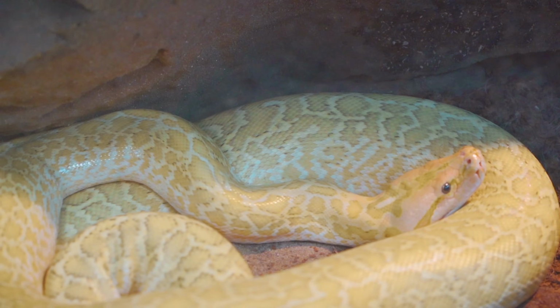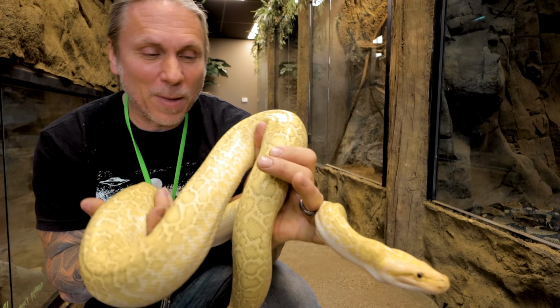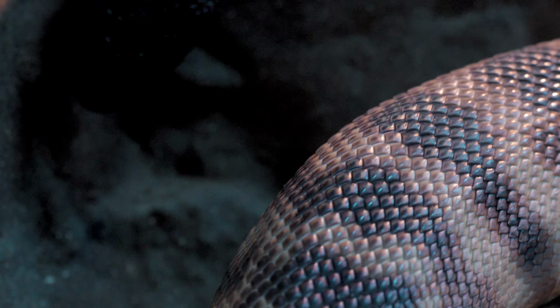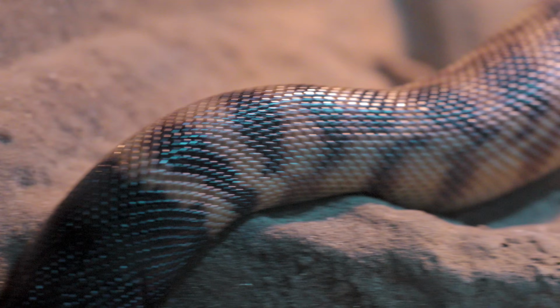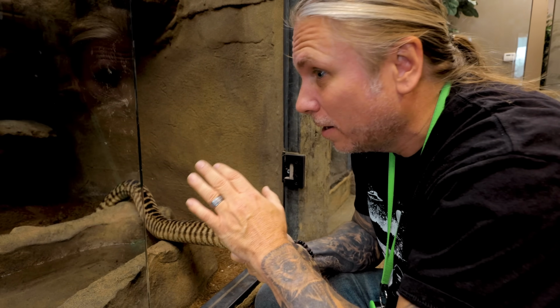Of course, we moved Jeffrey, the hypo granite Burmese python, over here, and he looks amazing and is just absolutely incredible. Of course, we have Snap and Pop in here, a male and a female, and they are unbelievable. I've been saying this for a while, one of my favorite enclosures.